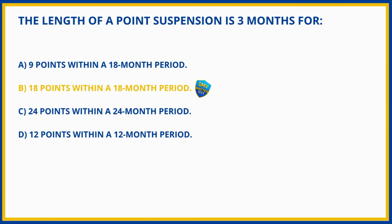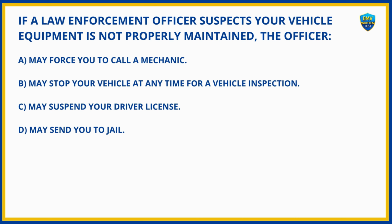B. 18 points within a 18-month period. If a law enforcement officer suspects your vehicle equipment is not properly maintained, the officer A. May force you to call a mechanic. B. May stop your vehicle at any time for a vehicle inspection. C. May suspend your driver license. D. May send you to jail.